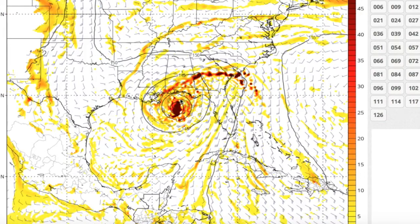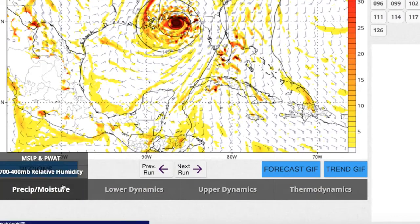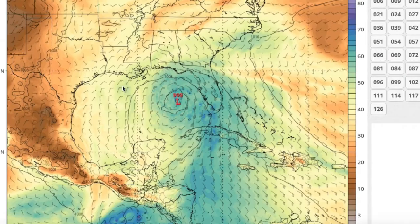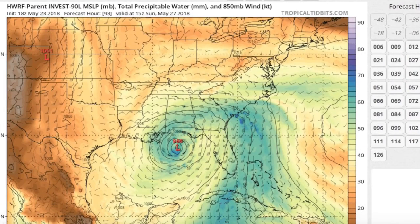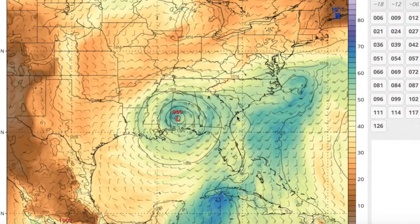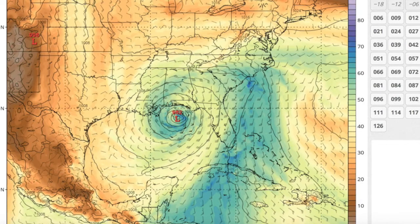But what we need to do is not focus on the core of this, because all the rain is going to be offset towards the east of the storm. This HWRF doesn't really have the precipitation, but you can see here in the humidity and the total precipitable water, we have a lot of greens and blues right over Florida, making a little bit of a comma shape over this general area, which means that a lot of rain is going to be pumped into Florida, Georgia, Alabama, and even Mississippi and eastern Louisiana to an extent. So pretty much the entire southeastern United States should expect a lot of rainfall this weekend.